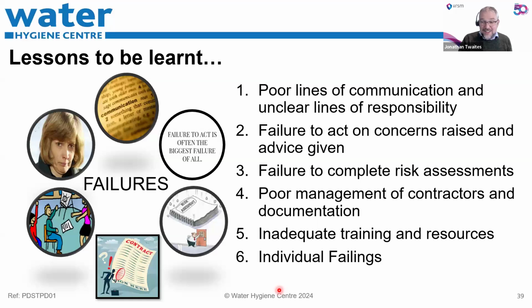Barrow and Furness. For any of you that have done any Legionella-based training in the last 15 years or so, Barrow and Furness is the one case study that everyone tends to wheel out. It's a really useful one, and it might be a bit of an age now, but the issues the HSE identified, which are the 6 key failings listed on the screen in front of you, are not unique to Barrow. These are the sort of things that crop up time and time again from the HSE.